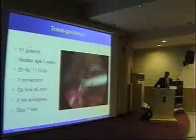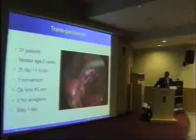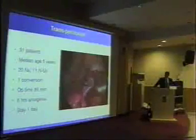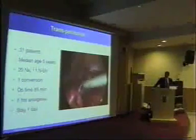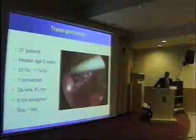medially. This is the left kidney, and the kidney is now being held in a grasper, and this clip applicator is going across the renal artery. Actually, that's probably the renal vein, just completing the dissection of the kidney before it's removed.